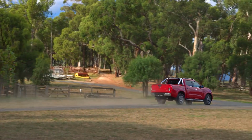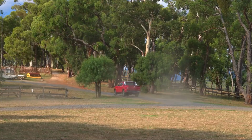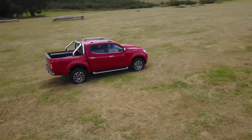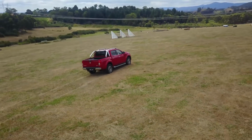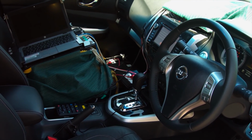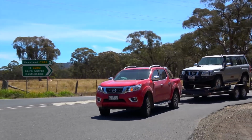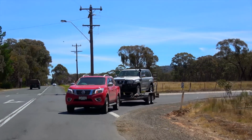The changes, which appear on the SL, ST and STX dual cab Navaras, are partly in response to customer feedback, but also a result of some pretty significant local testing. Nissan engineers were in and out of Australia across 2017, putting this update to work in real-world Aussie conditions and testing everything from ride and handling to towing ability.